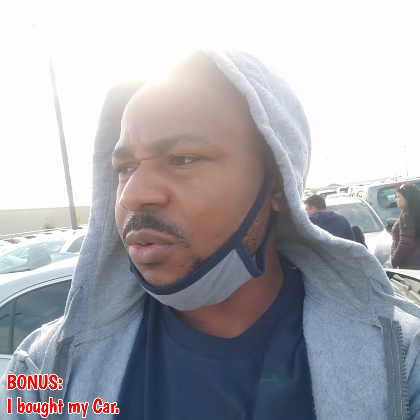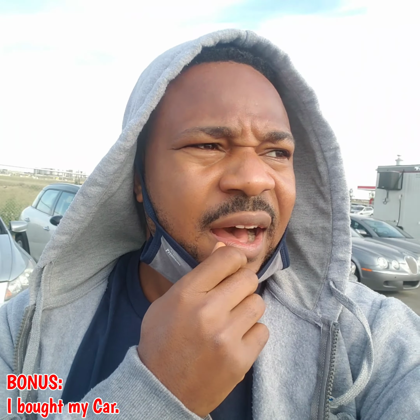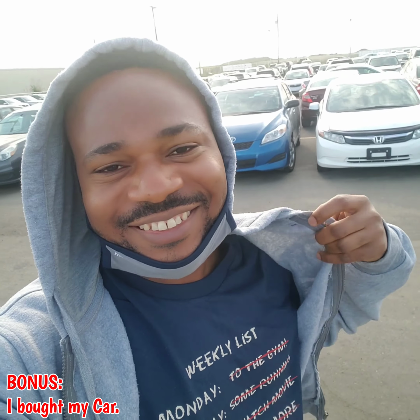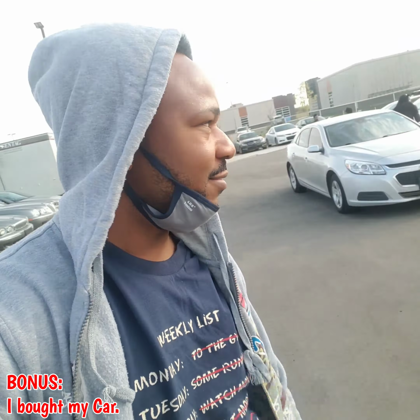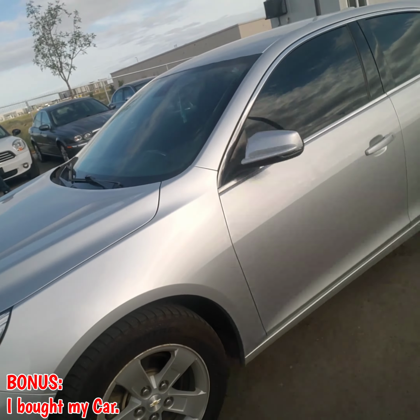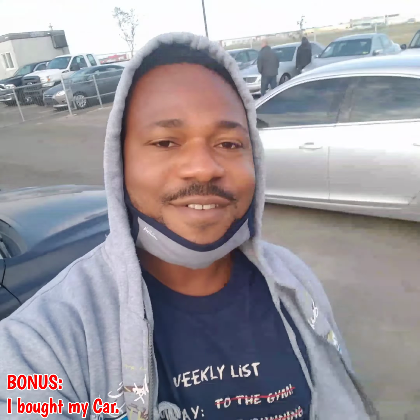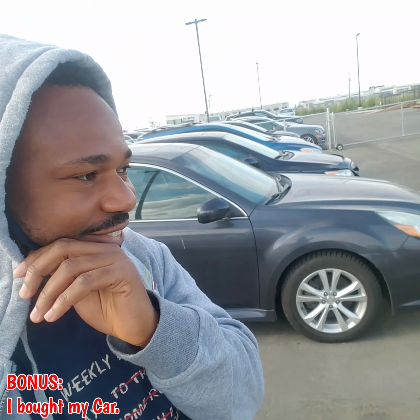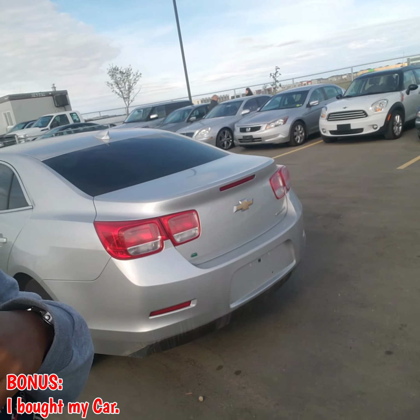It's locked though, so I'm now signing the paperwork inside. They have a whole lot of cars here, oh man. Different cars. But I gotta go for the one that I can afford, man. So that's my car, right here. A Chevrolet car. Everything intact, everything good, everything set, man. The car balance.